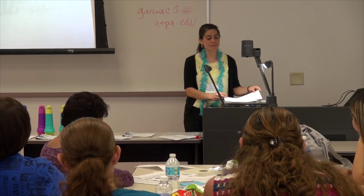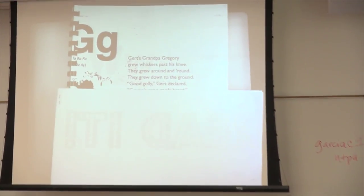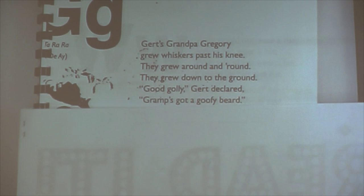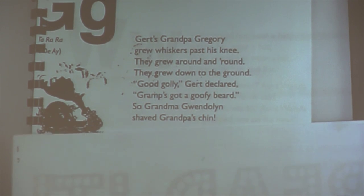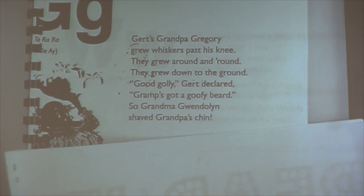So you do the whole song. So then it would be, good golly, Gert declared. Gramps got a goofy beard. So Grandma Gwendolyn shaved Grandpa's chin. Are you ready to try it all together?